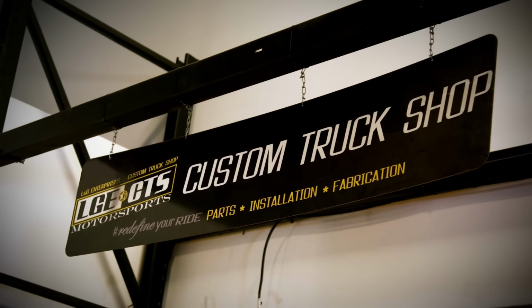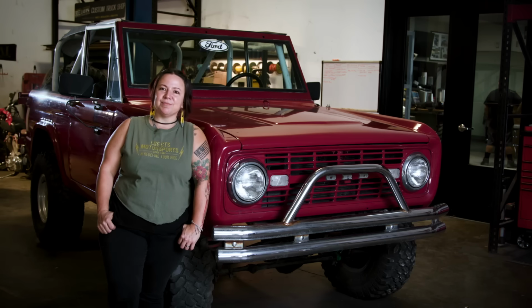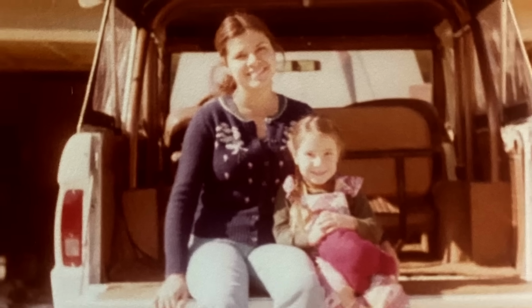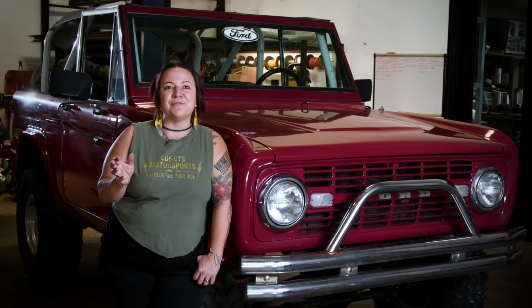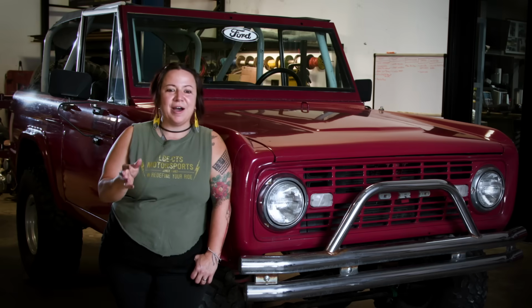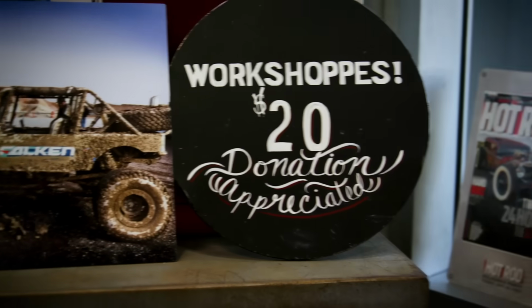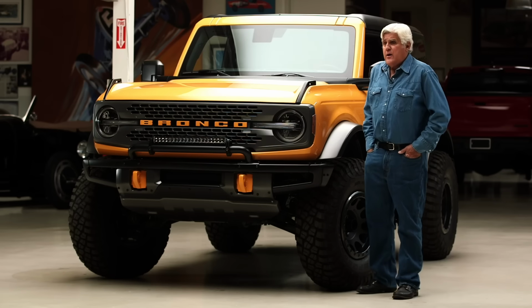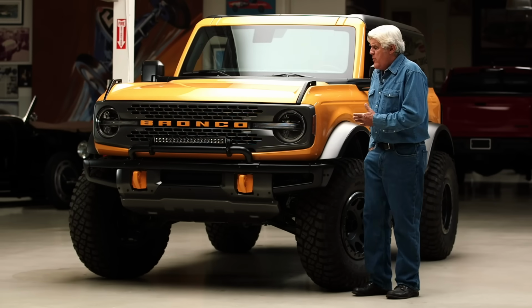I'm Teresa Contreras of LGE CTS Motorsports, and sitting right behind me is my 1968 Ford Bronco. I pretty much grew up in the back of a Bronco. I literally have pictures of myself at 2, 3 years old, hanging out, working on cars with my parents. I always say it's this fearless spirit that you feel when you're in a Bronco, you can pretty much go anywhere. Prior to the Bronco, when people wanted to go off-roading, nothing like this really existed.